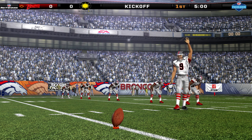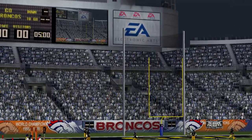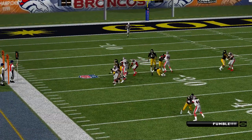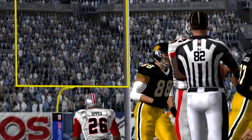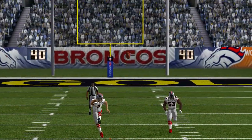Number 9 looks like he's just about ready to kick this one off. Good kick, should be returnable. From the 6. It's on the ground. The visiting team scoop it up. Great play by the special teams to recover the fumble. I'll tell you, sometimes these kick returners try and do too much when there's nothing there. And this is exactly the type of thing that's going to happen.